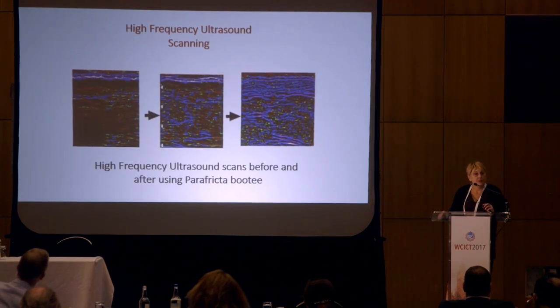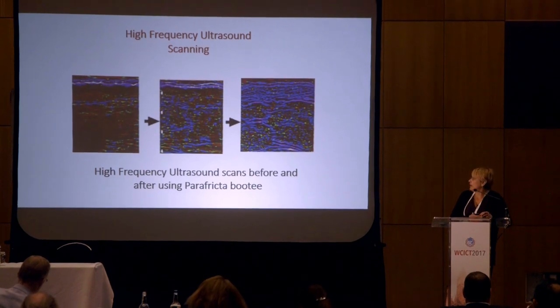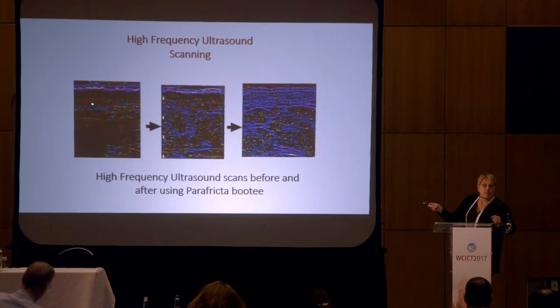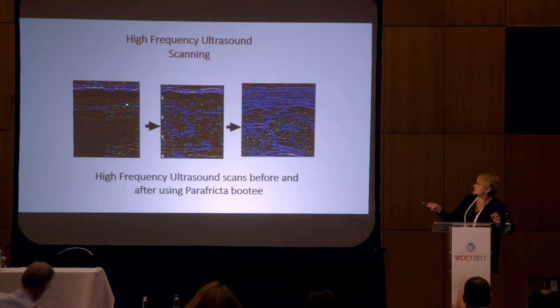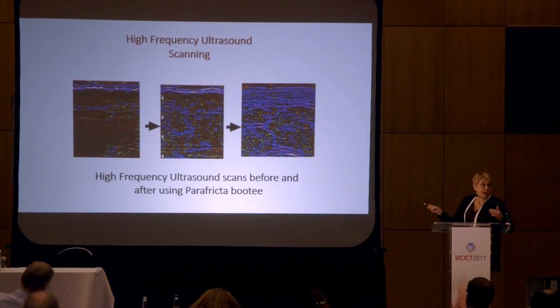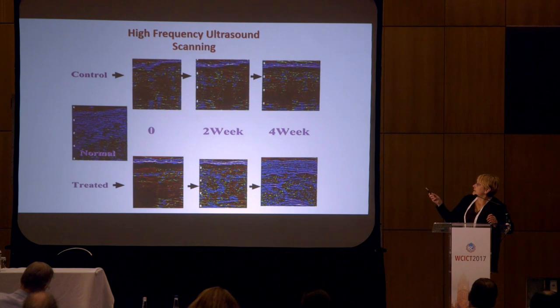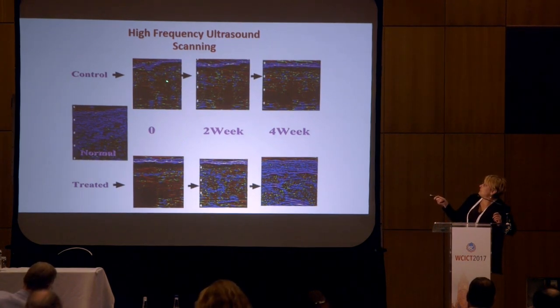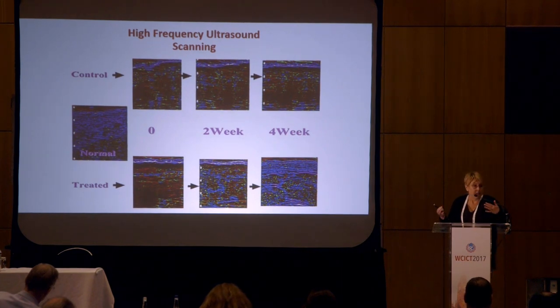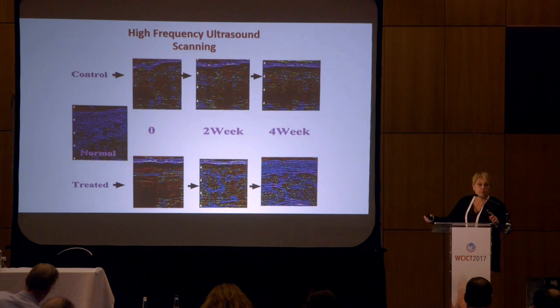What we found was when we used the Parafricta bootie on the right heel, over a period of 4 weeks, we saw an improvement in the edema in the tissues. We went from this very wide distribution of pixels and reddening on the scans to a migration of the pixels back toward the normal level. When we compare the control heel that didn't have the bootie, over the four-week period there was very little difference in the edema levels within the tissue. But in the treated heel, the pixels came back together, the reddening reduced, and that manifested on the surface as a much more healthy-looking heel.